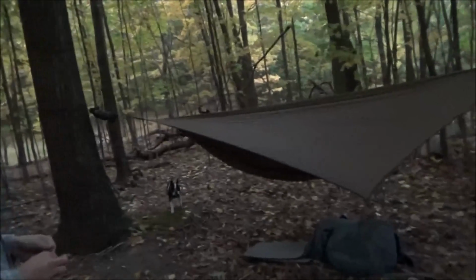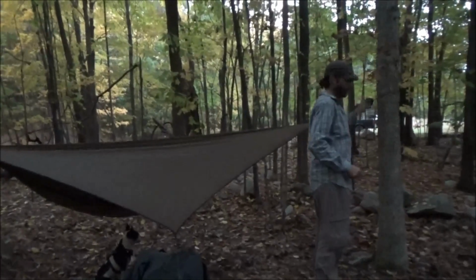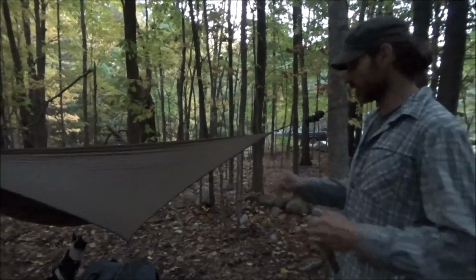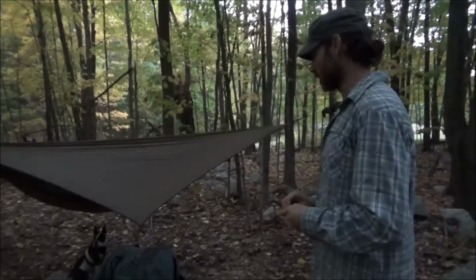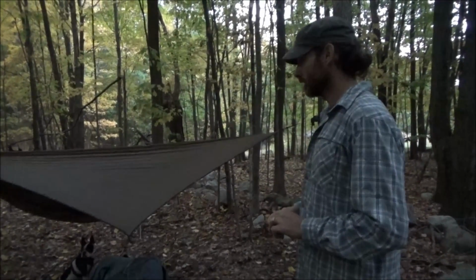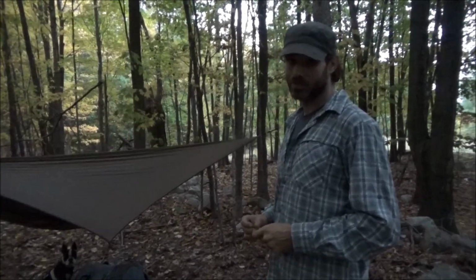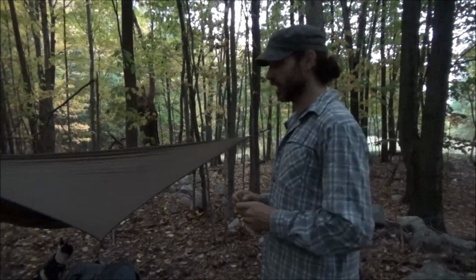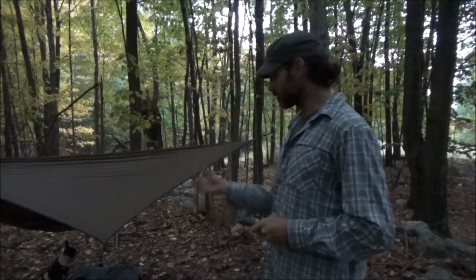Well, tomorrow when it's light again, maybe we'll cover some more gear. But thank you very much. Joe from Wilderness Rocks, and Hennessy Hammocks. Hennessy is an awesome guy. He's definitely American made, an American company and all that. He loves hikers. I've seen him at functions at the Damascus hiker party, Trail Days. He gives them out to hikers.